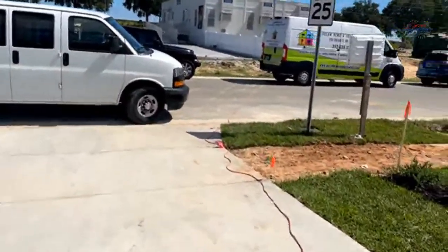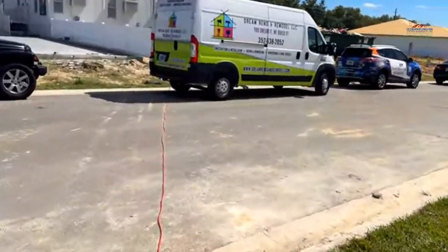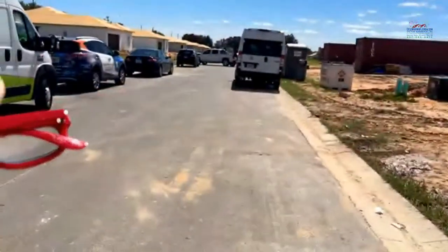Wow. It is complete, and they can have a house up in 60 days. It's amazing. So these houses will all be done by the end of the year.